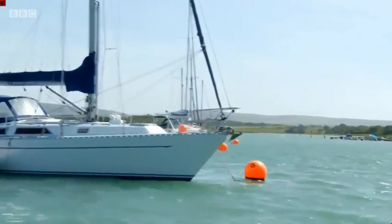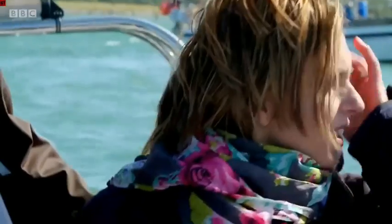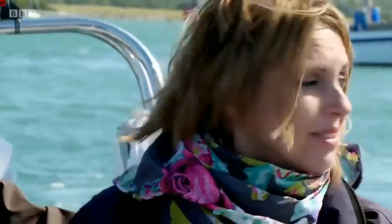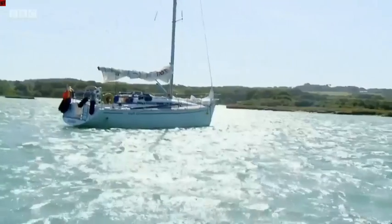This is Newton Creek, guys. This is what we were talking about. Yeah. As you can see, it's beautiful. How pretty it is on either side. Amazing. This is an overnight mooring for a lot of yachts and cruisers. They'll come for the weekend, drop anchor and stay here.